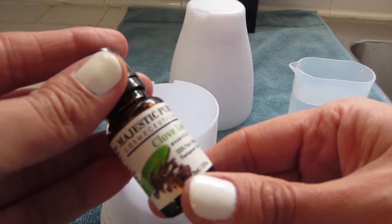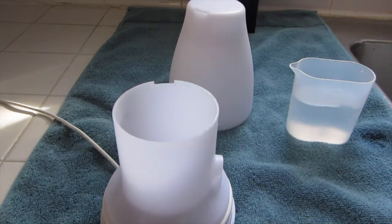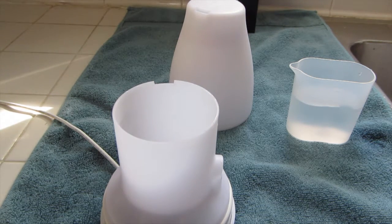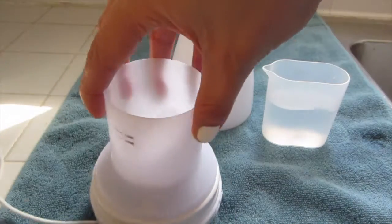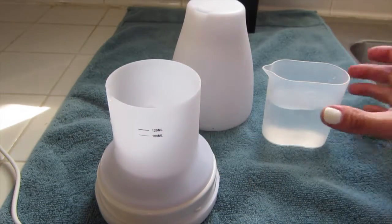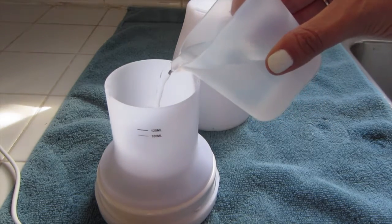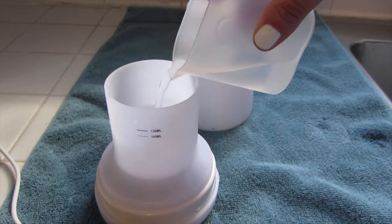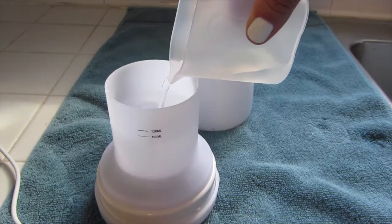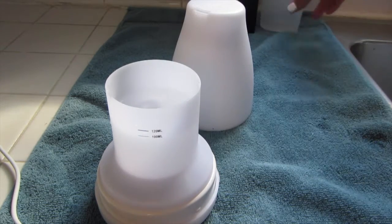So here's the clove one. First, I'm going to connect it. It's not turned on, so we're okay. When you connect it, you'll hear it make a sound. Now I'm going to fill it, no more than 120 milliliters, a little bit less because I'm adding the oils. So I'll probably put it to just 100. And you see it coming up. Okay, that's good. I have a little bit left.